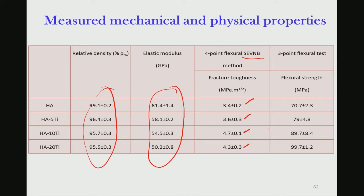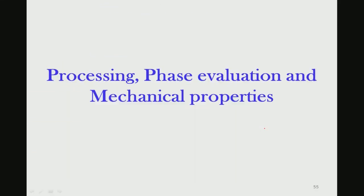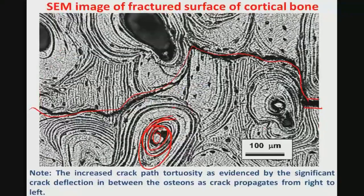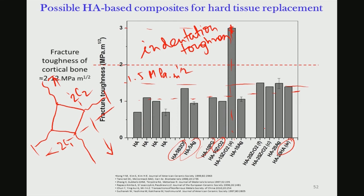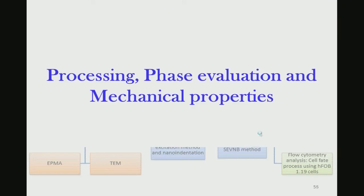Remember that in one of the earlier slides I mentioned what drives the development of the hydroxyapatite based materials: most of these earlier developed hydroxyapatite based composites have a fracture toughness, when measured using the indentation technique, of somewhere around 1.5 MPa square root meter or below, with the exception of one literature case where they reported close to 3, but that again was measured using indentation toughness.